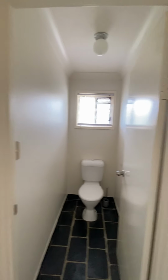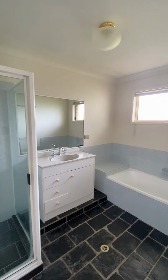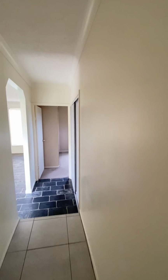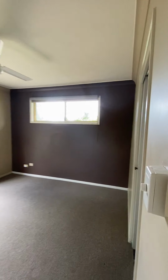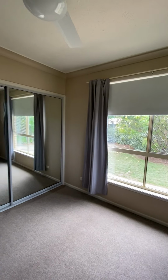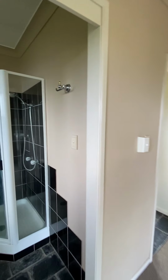Your main toilet and your main bathroom. Linen cupboard in the hallway. Bedroom 1 is 3.3 metres by 3.2 metres. Does have a ceiling fan and a built-in wardrobe. And also an ensuite.